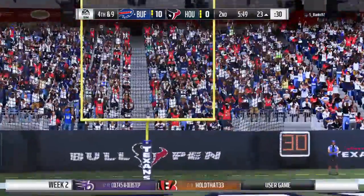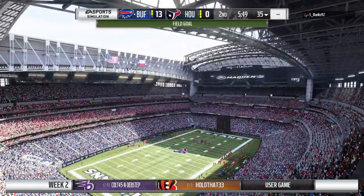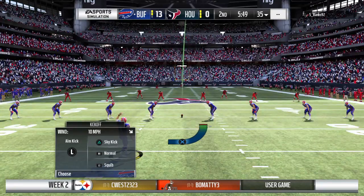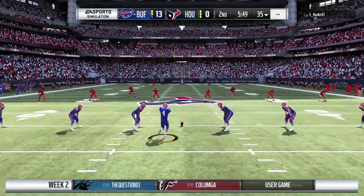And Hauschka's kick is good. And that'll push the lead up to 13-0. No problems in the field goal department so far. He's 2 for 2. Pretty reliable here in this game, isn't he? And to me, that bodes well for them. If they need him late in the game, his confidence should be sky high.